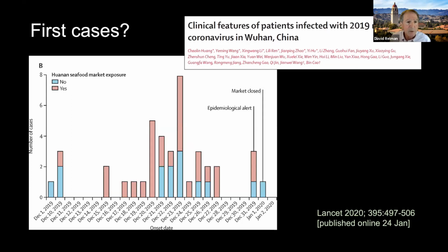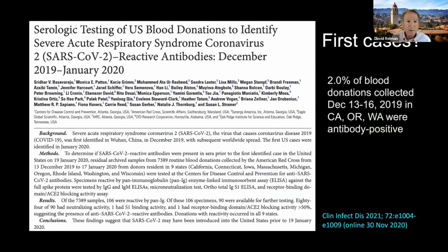These cases also were sometimes associated with exposure to a seafood market in the city of Wuhan. But as you can see from this plot in this Lancet paper, many of the first cases did not have a known exposure to that market. And questions have arisen since then about the exact timing.